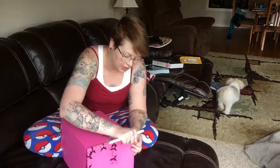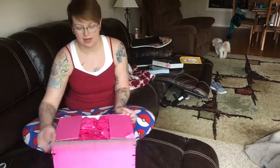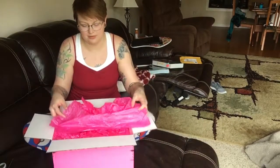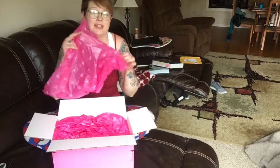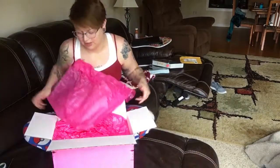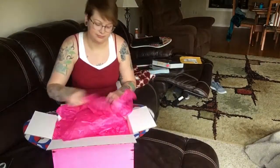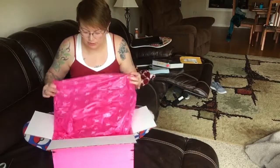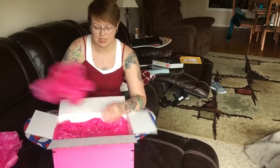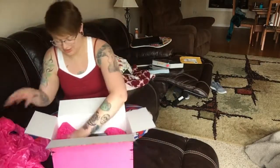I love how the box is pink. I always love buying from Jeffree Star. Like, even his wrapping paper has stars on it. I always save this because you never know when you might need some Jeffree Star tissue paper. Alright, now we're getting into the good stuff here.